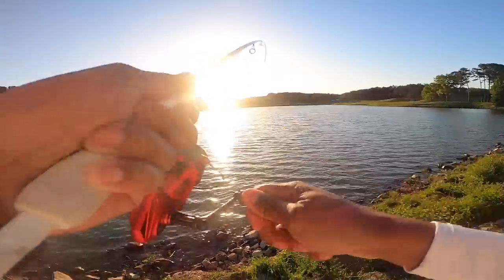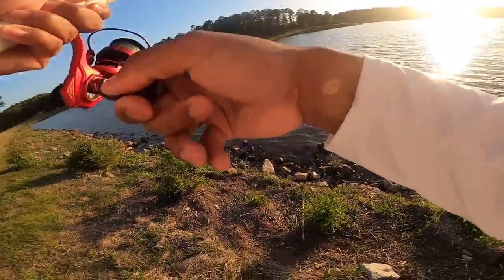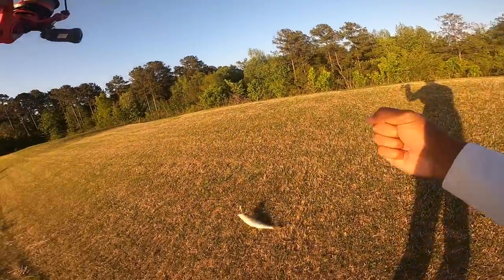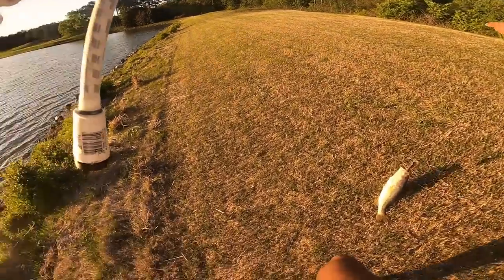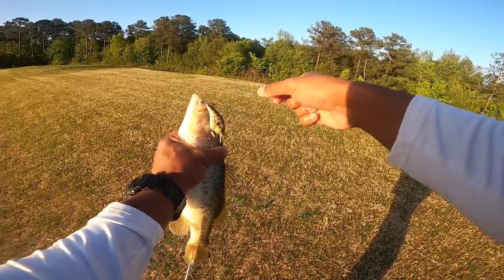There's one. First cast. Oh shoot, that might be not a bad one. Hey, there we go. First cast on the bluegill. On the bluegill fritz side. Hey. Boom. I was not expecting that. Not first cast at least. I was definitely expecting to catch one. That's not a bad one either.